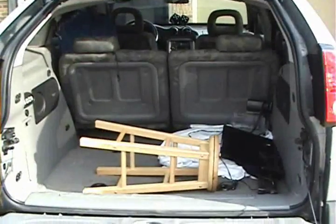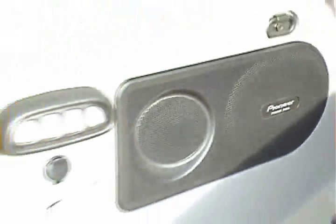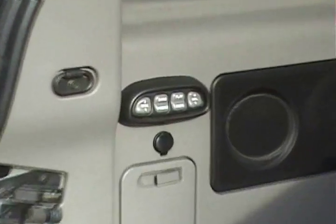Once you drop the liftgate, you have full access to the back of the Aztek, which gives you 94 cubic feet of rear space once the seats are removed, and displays the powerful Pioneer speakers on the side panels. Also shown here are the optional rear stereo controls with the same exact functions like the ones found on the steering wheel up front.